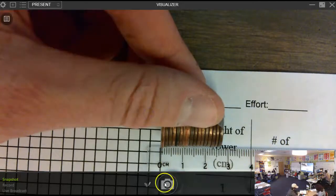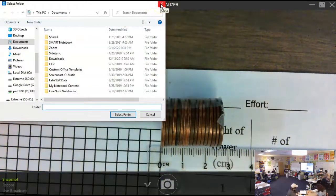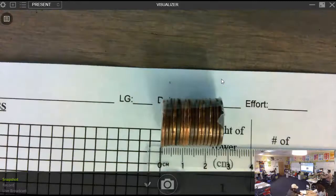What? I don't know what you're trying to do. It was me trying to take a picture, but I don't know. Ah, it's actually just going to stay there.